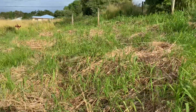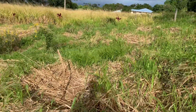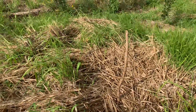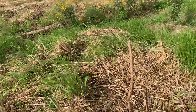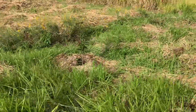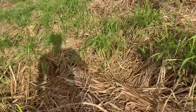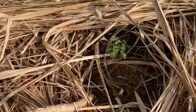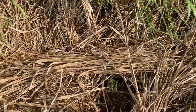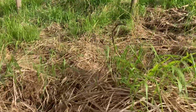So this is a new area though, since the last video, that has been cleared. I've put little sticks in here, places like that, to mark where we'll have support type trees. I've already put some lucina in here. There's a macnut that's been there for a while, but it was surrounded by grass. From here you can see a tiny little lucina that's been put in. It'll be nitrogen fixing, shade producing, biomass producing.